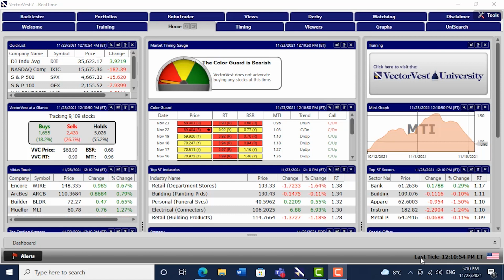Well, as you can see, the trend situation on VectorVest USA has got one heck of a lot of red there. And yesterday, we had a confirmed down signal. So all of the measures of the trend on VectorVest are down. And as you can see, the S&P is off 15 points. The Nasdaq is off 180 points. And the Dow, the big 30 stocks, flattish.